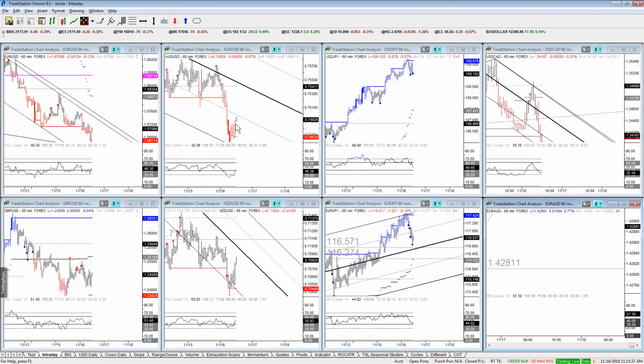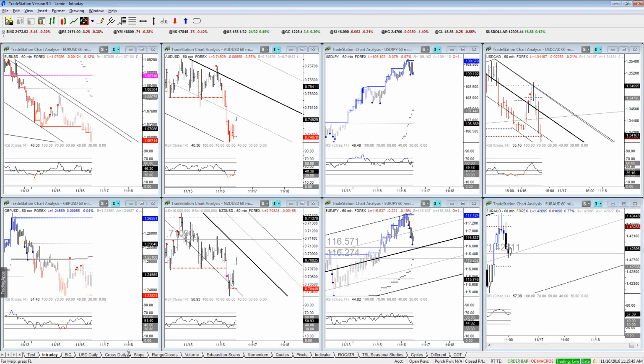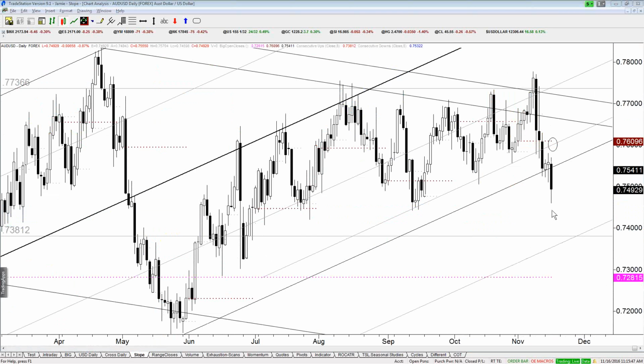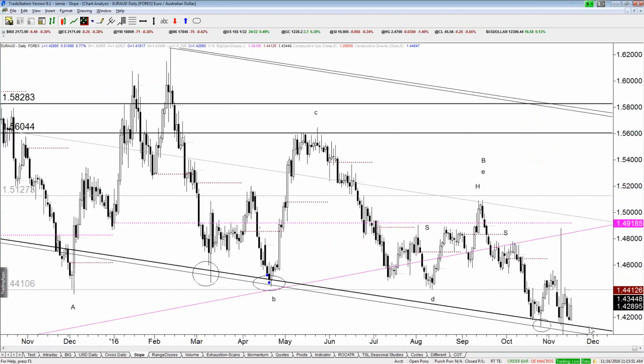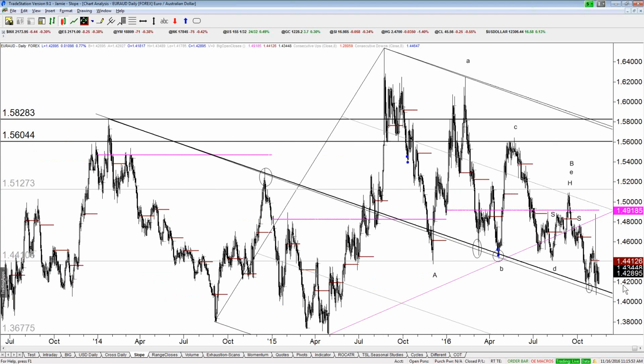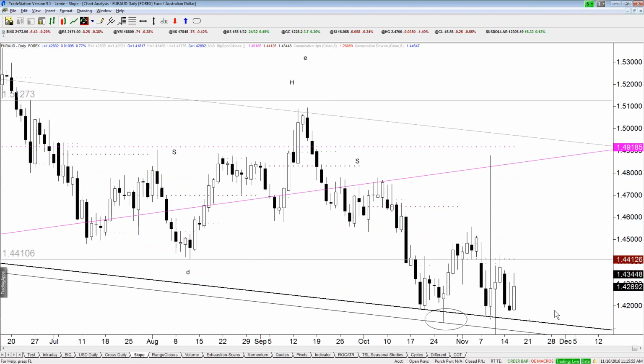Okay, so here let's put on a chart with all the indicators and whatnot on there. But let's look at the daily chart here for Euro Aussie, which you should be pretty familiar with. And we continue to hold up at this long-term median line.